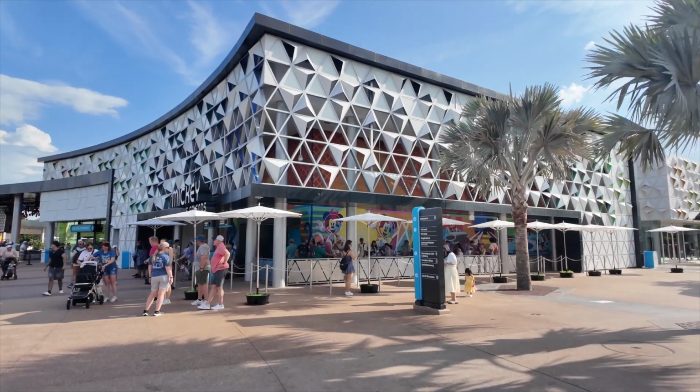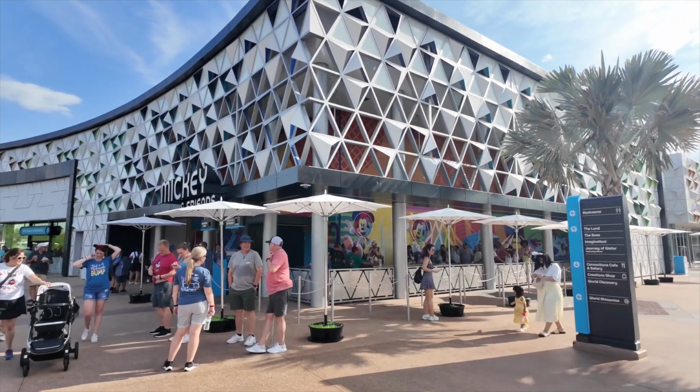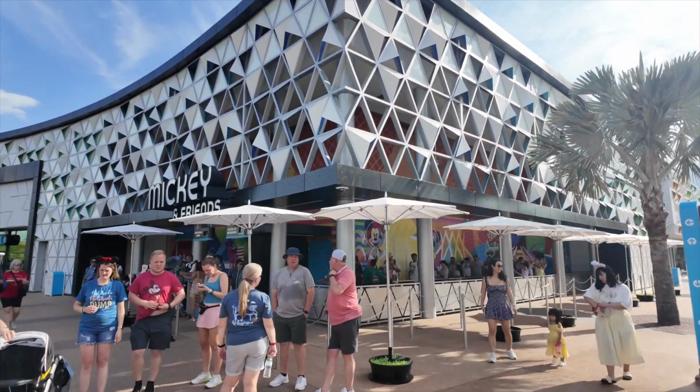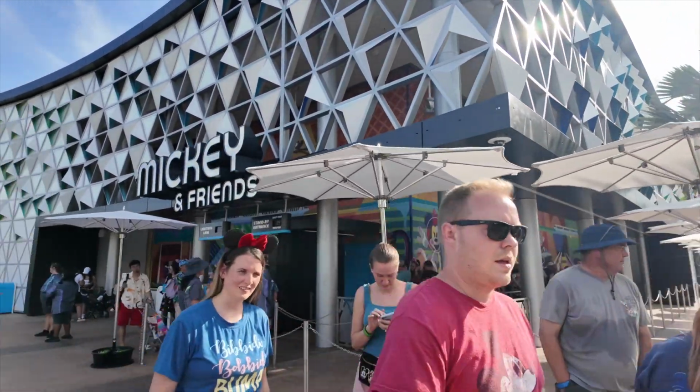But in all seriousness, I'm just glad at this point that Epcot is no longer just a big dirt pile with construction walls around it. So as we come up here, the very first thing that you're gonna see is the Mickey and Friends meet and greet area. And there's this huge mural that's back there. We'll get a better look at that later.